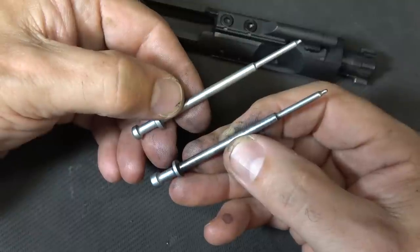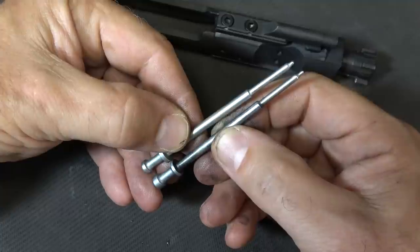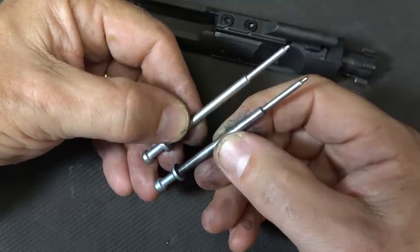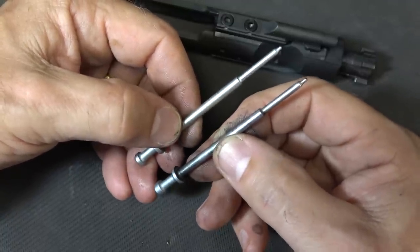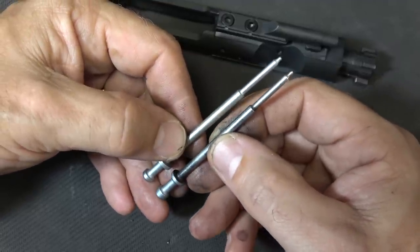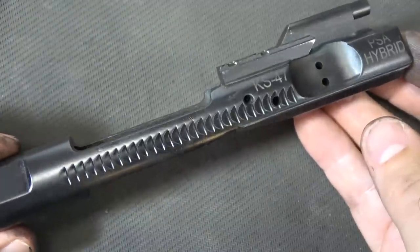Now here at the bottom is the KS-47 firing pin. It's just a touch longer. In fact, it's almost imperceivable. It's about a quarter of a millimeter. But this is made to be able to set off primers, especially hard primers and steel-cased ammunition, military primers. So it's going to give you a little added advantage. But overall, they're pretty much very close. And the bolt carrier is made from 8620 steel.